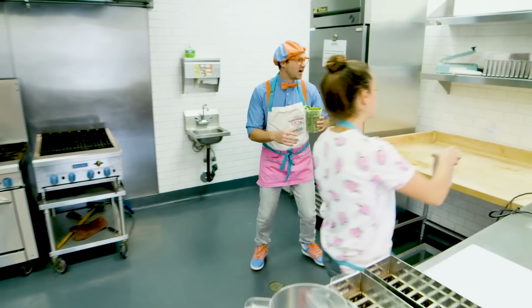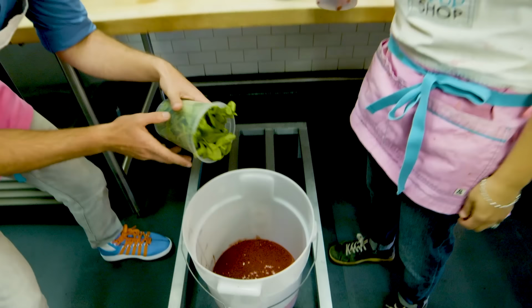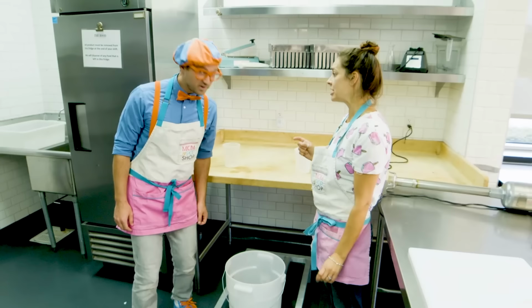So here's the batch I was working on earlier. Oh, look at it. That looks yummy. Go ahead, let's add it in. Okay, bye-bye, spinach. And then here are some strawberries. Ooh. And dates. Yum. Now, what might be different about your kitchen is we have some big equipment we use here.